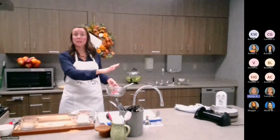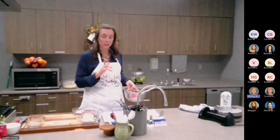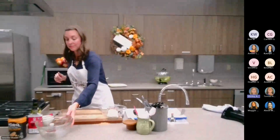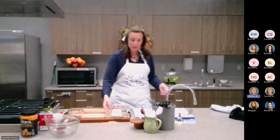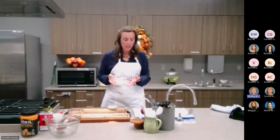I mean, you could just do that as is, right? Put a little butter on top, just eat it as it is. It's going to have a lot of flavor in it. But it's Thanksgiving. Let's jazz it up a little bit, right? So what we're going to do is a maple cream cheese schmear.